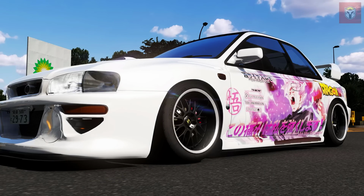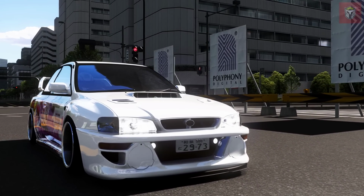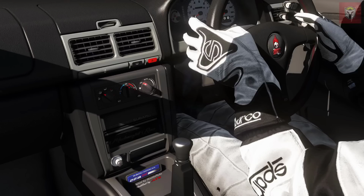This was real fun to drive around this circuit. So this is another Subaru 22B to add to your collection. The interior is done really well on this as well. So thanks to the modder and anybody involved in this car.